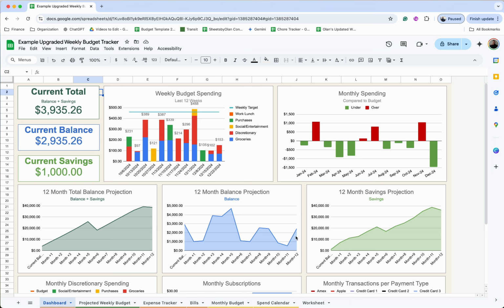We have a snapshot of everything right here, so I can see my current total, which is what I currently have in my balance and savings, the current balance and my current savings broken out separately, how much I spend each week and be able to compare that to my weekly target, how much I spend each month and compare that to my overall budget to see if I'm ahead or behind.